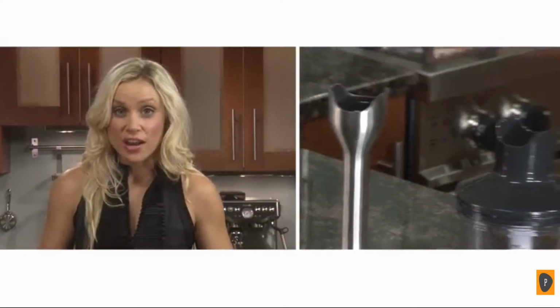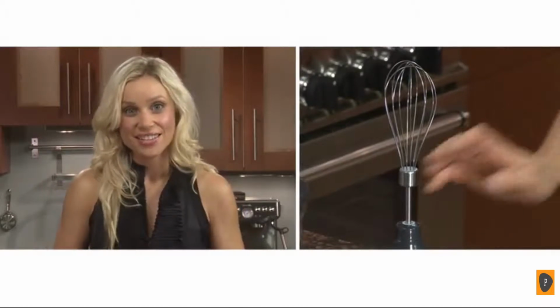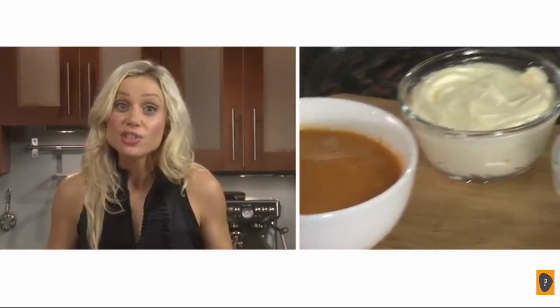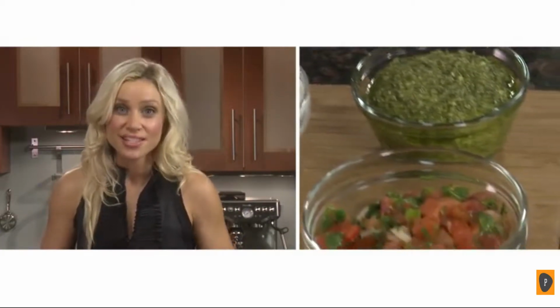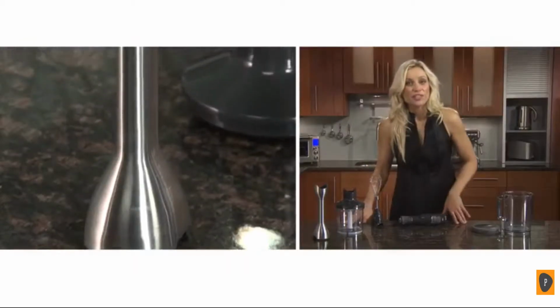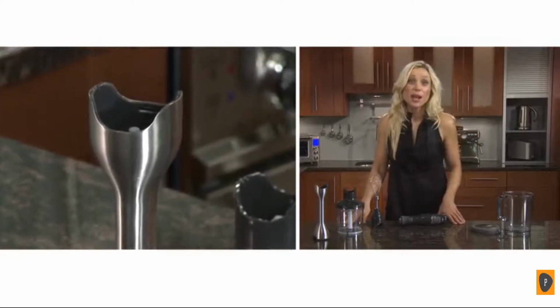The versatility of this stick mixer makes the control grip a handy kitchen tool for small, quick jobs. It has a stainless steel blending shaft, chopper bowl and whisk attachment to tackle any kitchen task. Use it to make velvety soups, thick mayonnaise, fluffy whipped creams or chunky pesto and salsas. The blending shaft is ideal for milkshakes, smoothies, cocktails, soups, dips and baby food.